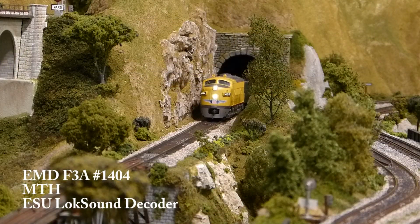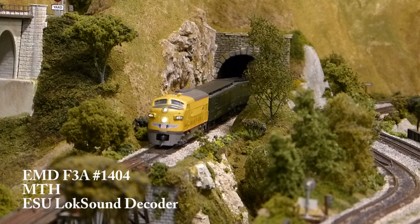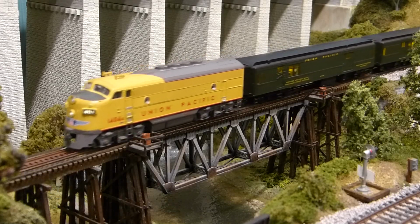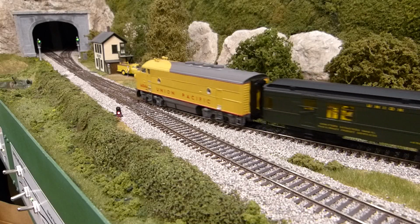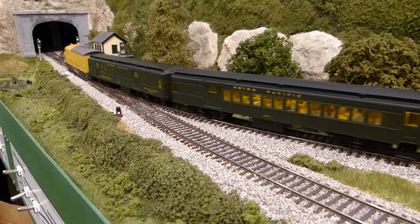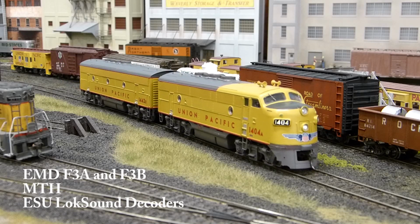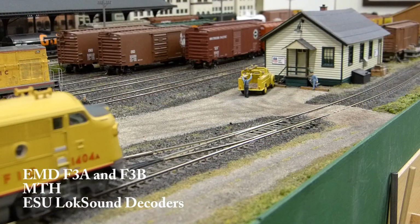For EMD cab units, we start with an F3A unit, number 1404, leading a passenger train from the Spokane staging yard. F3A number 1404 also has a powered companion F3B unit, seen here in Waverly Yard. These units together provide some serious pulling power.